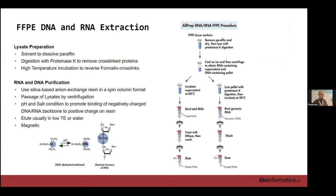Now, once you get to that point, you can use what we call a spin column to help purify the RNA and DNA. The way it works, and I show it in here, is that these columns can fit into a microfiltration tube. It has a filter on top of that. That filter usually is a silica-based resin, and it is usually modified by adding a chemical called DEAE to make it a positive charge on the surface.